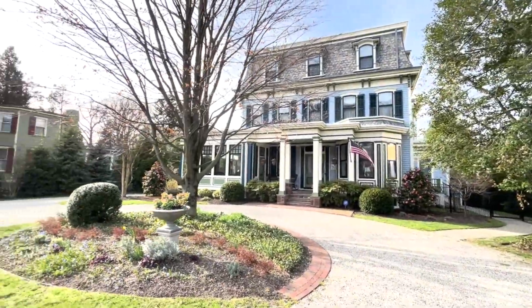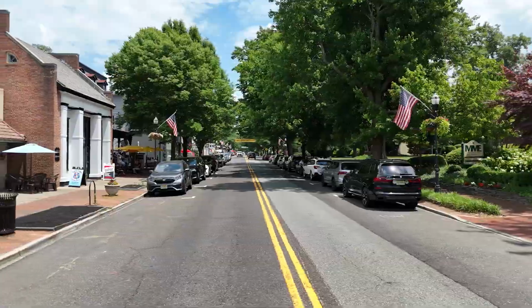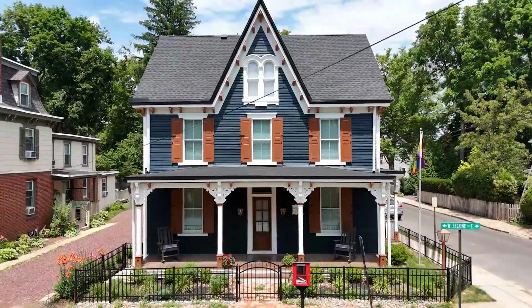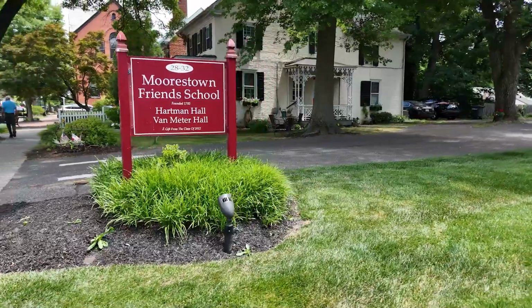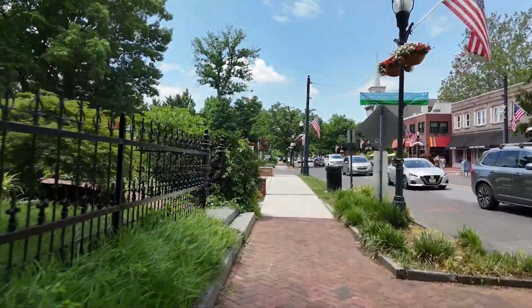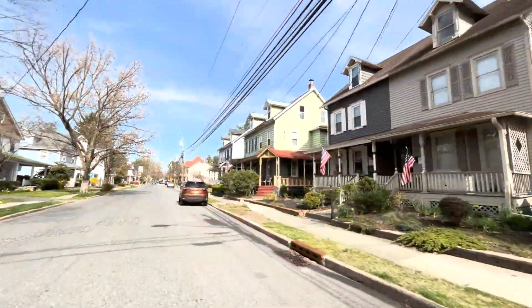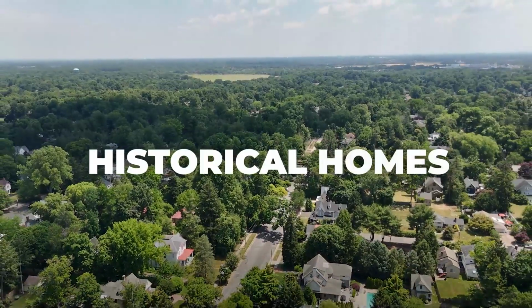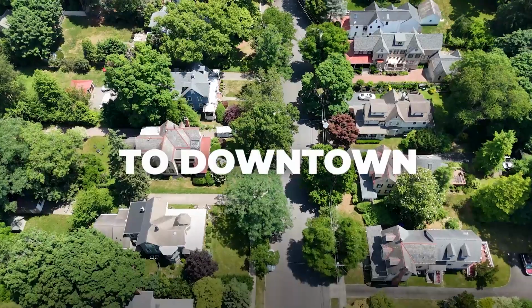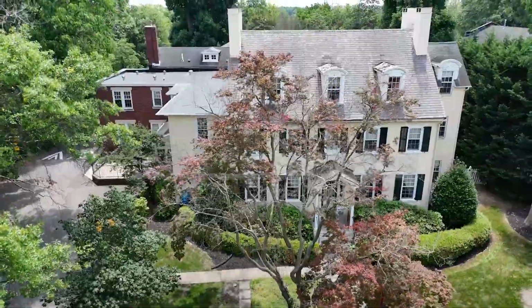They love it for its sense of community. They love it for its street fairs. If you're looking for a historic home with highly regarded schools, quick access to 295 and the Turnpike, maybe you get to New York City, this is going to be a great town for you. Today we're going to be looking at some historical homes that have walkability to downtown Moorestown, ones that are on the market and ones that have just sold.